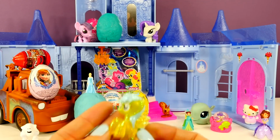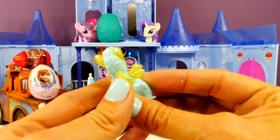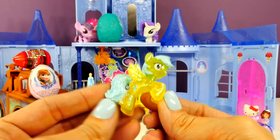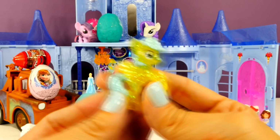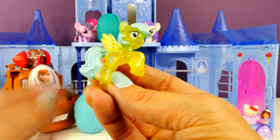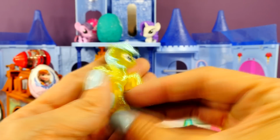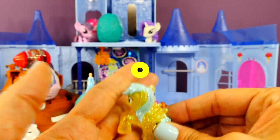You guys, look how beautiful. She's totally glittery. And she matches my nails. Wow, this is like the best My Little Pony I've ever opened. Do you know why she's so sparkly? Because she always helps her friends look on the bright side.